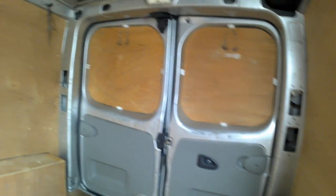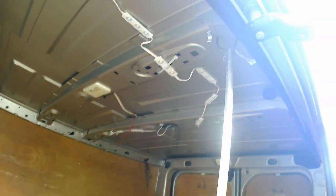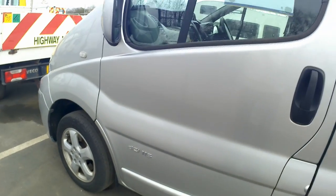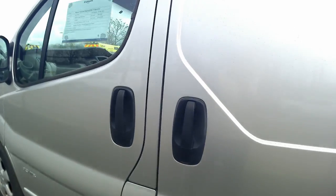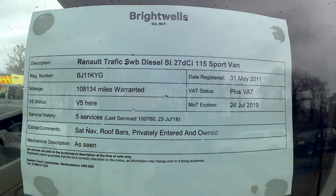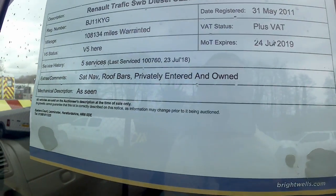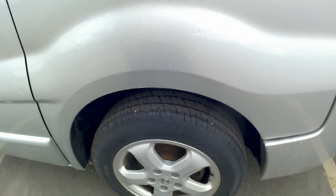Mostly ply-lined. It's in a lot of work. Back doors have had a fair amount of clanking around now. But that's what you get with a short wheelbase, I guess. Got all LED aftermarket lighting in it. Doesn't close very nicely. 108,000 mile. It's a 115 Sport. Sat nav, roof bars, privately entered and owned. New tyres on her.